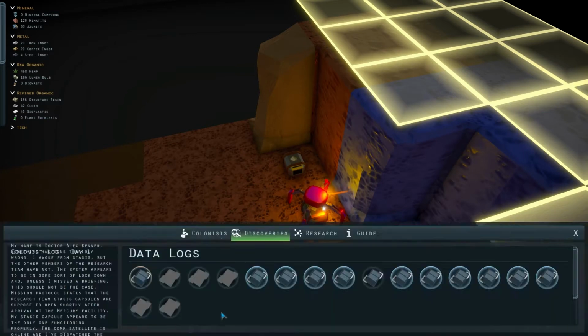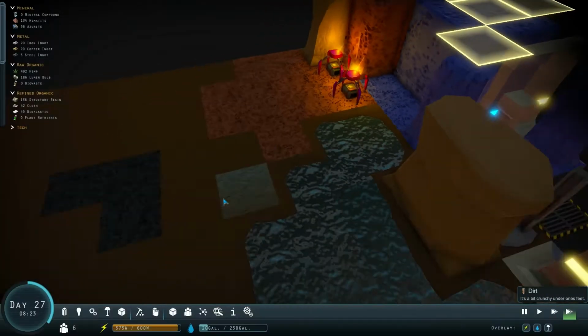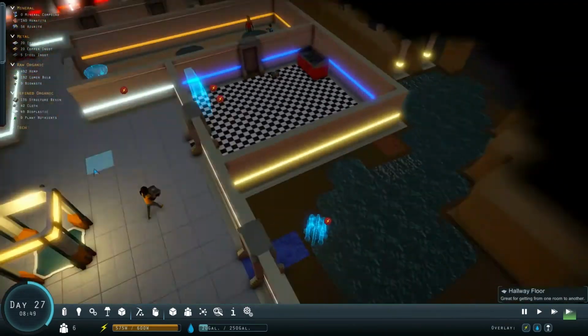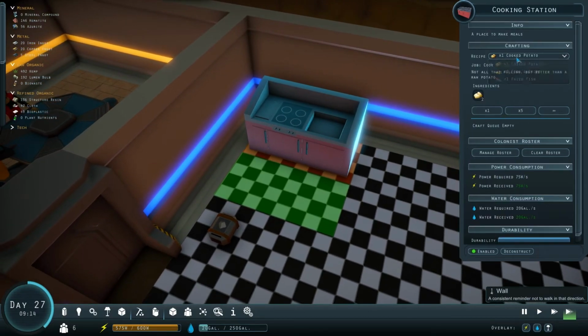Yay. Oh, another blueprint. Oh, what is this? Blueprints detailing how to create an aeroponics farm. Oh, that's exciting, isn't it, guys? We want to be doing that, peeps. Yes, we do. Right, now, shall we see about producing some cooked goods? Cooked potatoes, and apparently fish and chips and fried fish, but we don't have any fish at the moment.